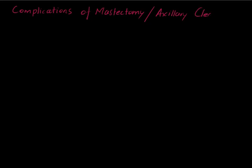Today we're going to see about the complications which arise after a mastectomy or axillary clearance, which are done for patients presenting with breast carcinoma. These are both common surgeries done on a patient presenting with breast carcinoma, or else when the carcinoma is metastatic. The complications of both procedures can be divided into immediate, early and late.